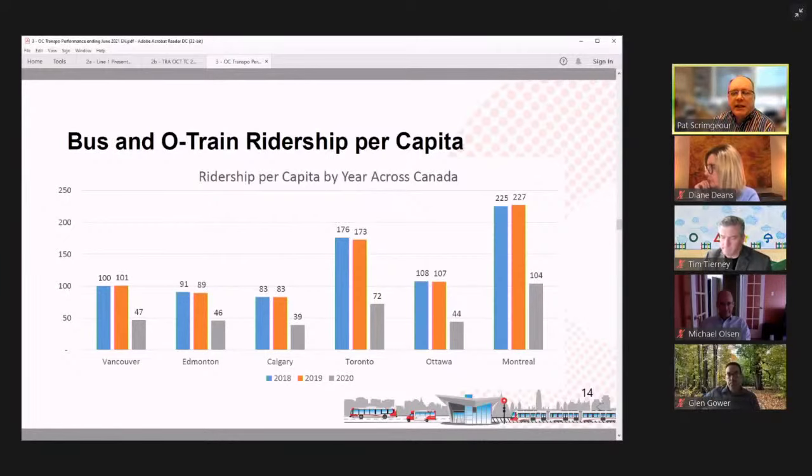You can also see that in 2020, per capita, we've fallen lower than Vancouver and Edmonton, which we would normally be slightly higher than. And one possible explanation for that is that Ottawa has such a heavily office-based and university-based economy and travel patterns that we don't have as many people who still needed to travel to work during the pandemic as those other cities did. But you can see across the board, huge ridership losses, not just in absolute numbers, but per capita in all cities across Canada. Next, please.